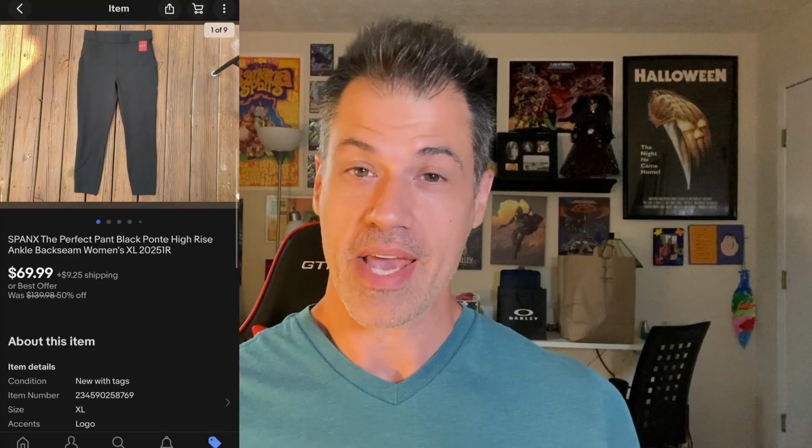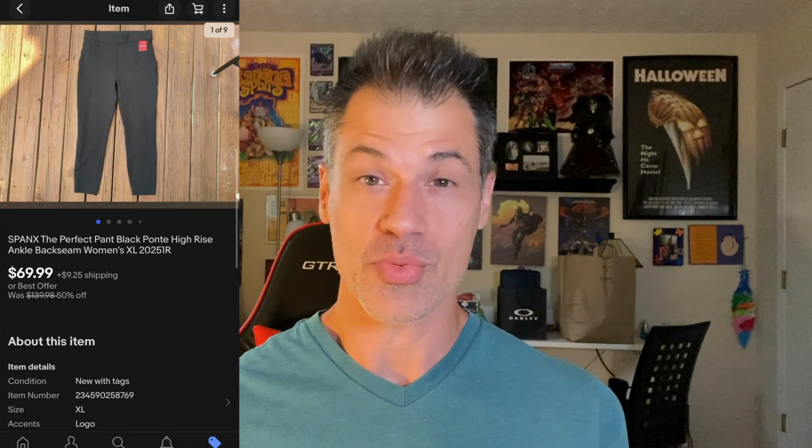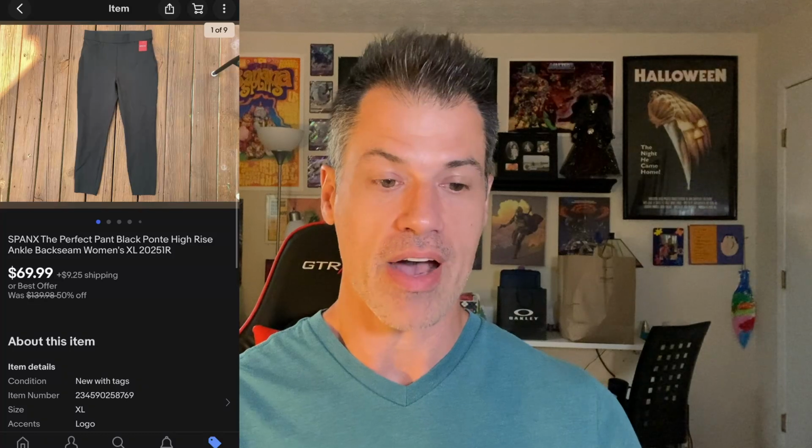All right, pair of Spanx, the perfect pant. They were brand new with tags. So for me, price-wise, based on comps, this was a no-brainer to pick up. It only cost me $5.99. And I did sell it for 70 bucks. Buyer is $87.05 all in. And these only took 3 weeks to sell also. I'm pretty sure that I sourced these at a Goodwill.